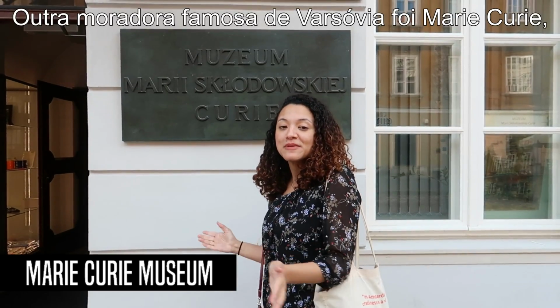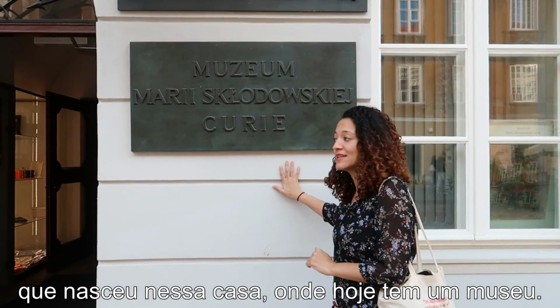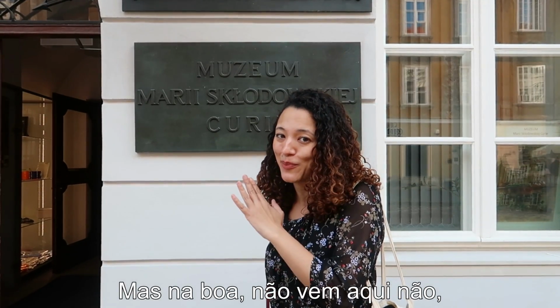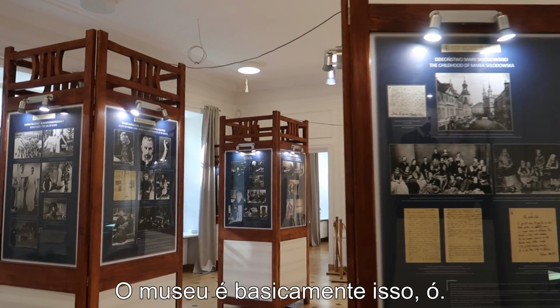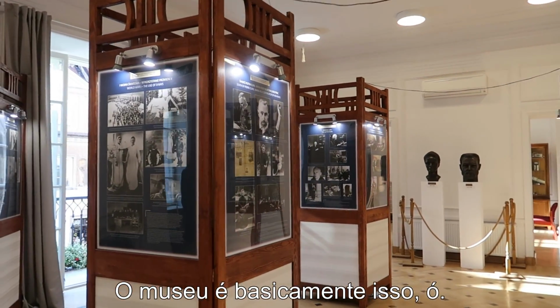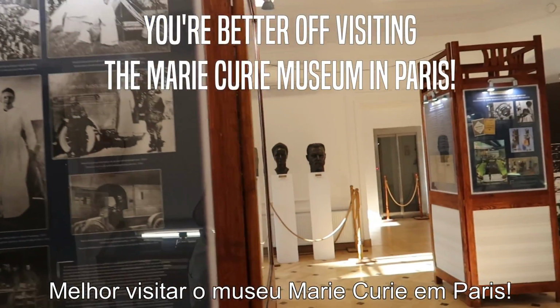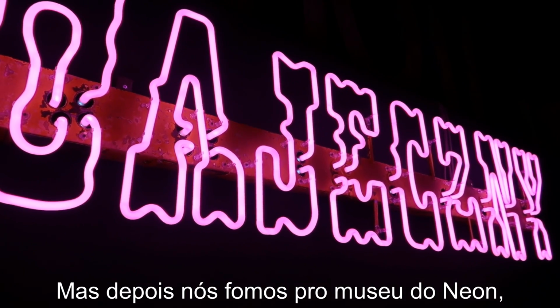Another of Warsaw's famous inhabitants is Marie Curie, who was born here in this house, and here there's a museum dedicated to her, but don't go there, it's quite disappointing. There isn't much to see in there. So this is basically the entire museum. But after that, we headed to the Neon Museum, which is much more interesting.